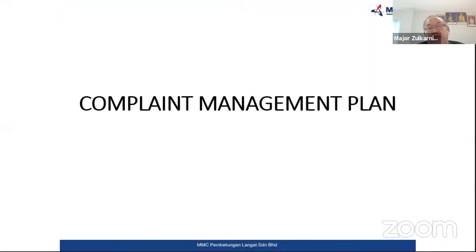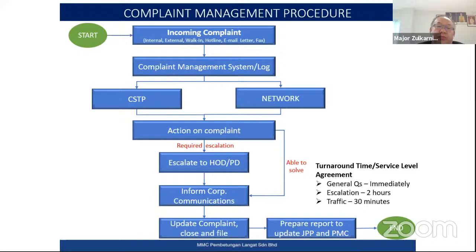So in order to address all these complaints, we have set up a team to help the work to move. So this is a flowchart of the complaint coming in. So we will act on the complaint, and then we try to give feedback to the public. If it is small, we can resolve it. We attend to it immediately.